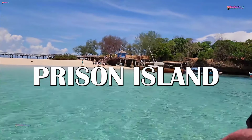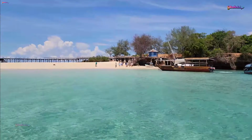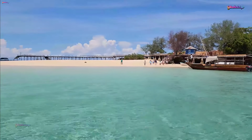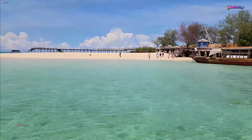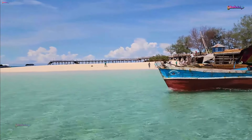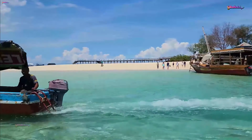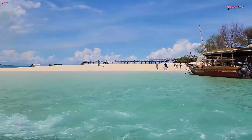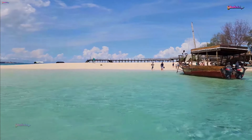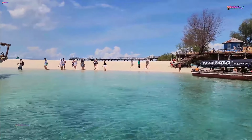Prison Island is a small island 5 kilometers northwest of Stone Town, Zanzibar, Tanzania. Today, this island is no longer a prison. You can enjoy the stunning blue waters, sunbathe, and snorkel.